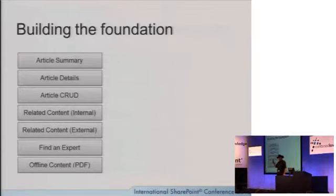You have to figure out what artifacts are going to go into the solution, how they're grouped and put together and activated and deployed. So these are the basic functional artifacts that we came up with. Article summary, details, create, revise, update, delete. Related content, which is other KB articles that relate to the one we're at on a keyword basis or category basis. Related external content, which we're getting from an external database. We have our Find an Expert, which is our people search component. The related content internal is also a search component, and an offline PDF.